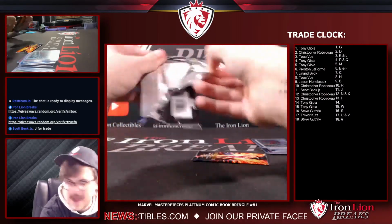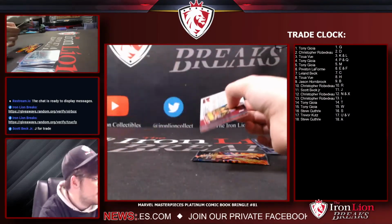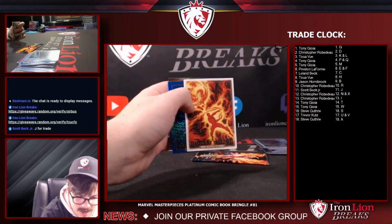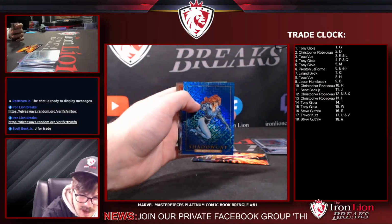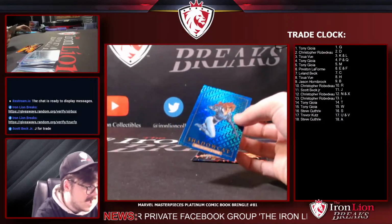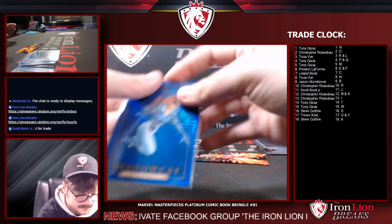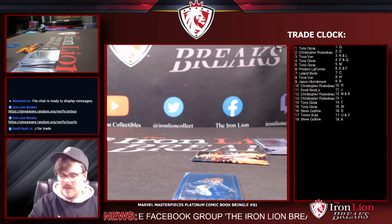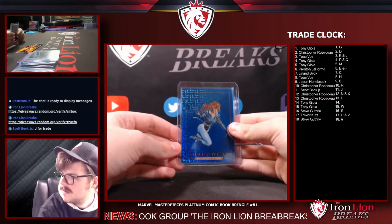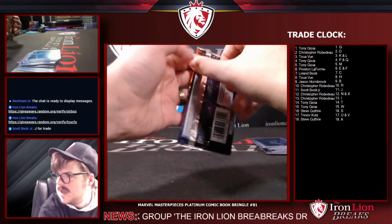All right, 2 packs remain here. Then we will recap the slabs again. Obviously, we will random off those 2 slabs. We got a Shadow Cat on the blue tracks here for the letter S. All right, then last pack. Good luck, everybody.